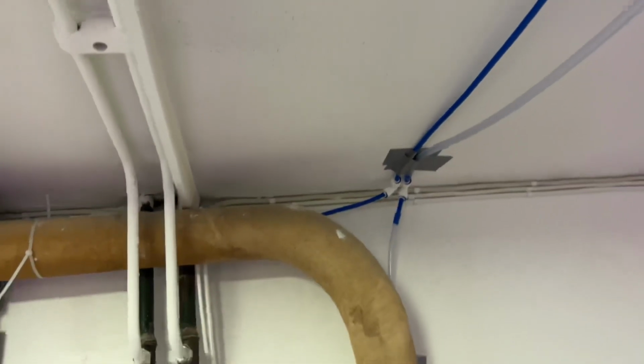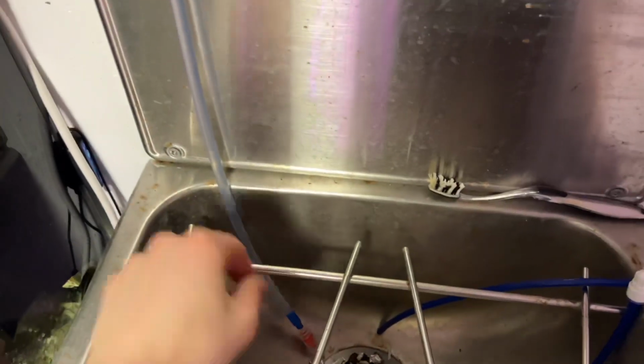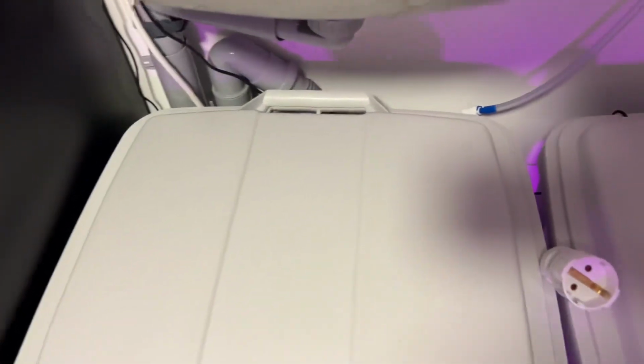And you can see here, I ran the tubes in the ceiling, very ugly as it is now. Here's the output line currently. It just goes into my utility sink. And the pump draws from these big trash cans where I have my mixing station.